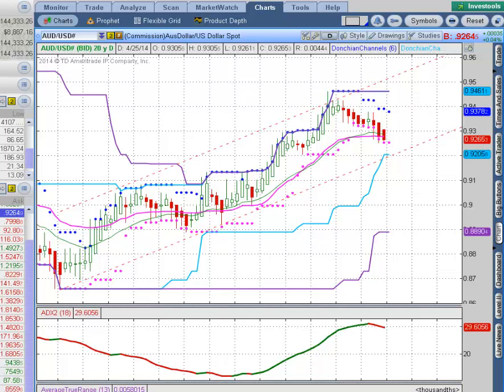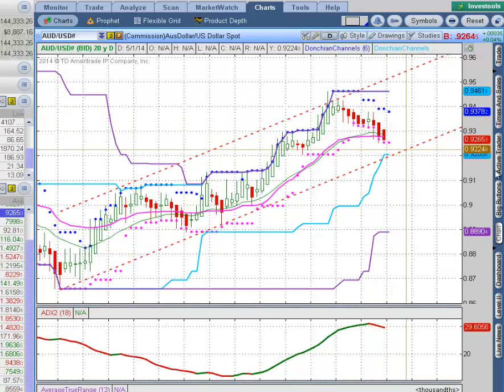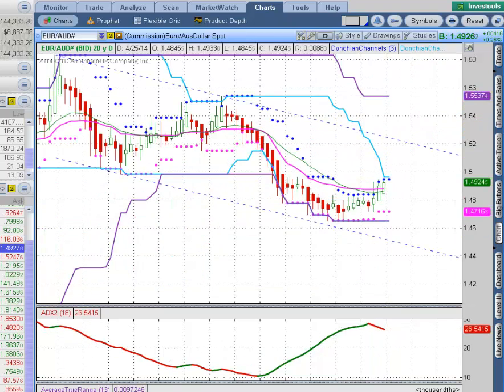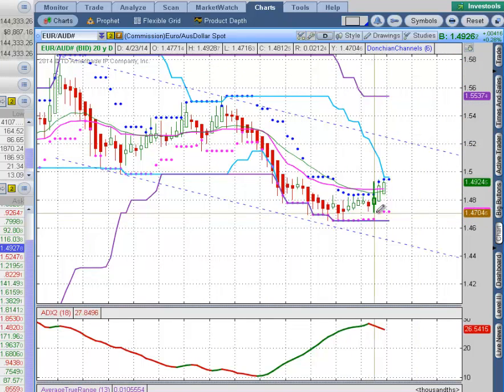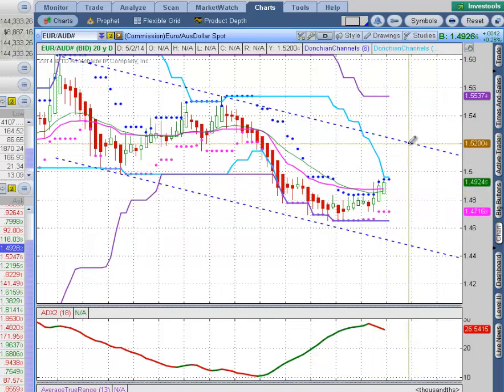Here's the Aussie US dollar. It's been in a medium-term uptrend channel, but recently it's been pulling back towards the bottom of this channel. This is the Euro Aussie dollar. It's been in a medium-term downtrend channel. Most recently, it's been pulling back up towards the top of the channel.